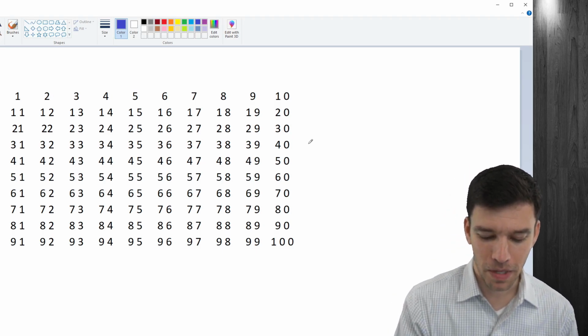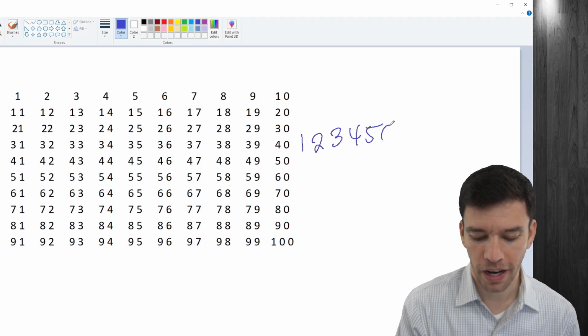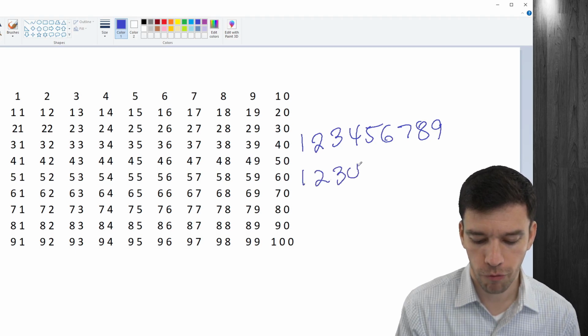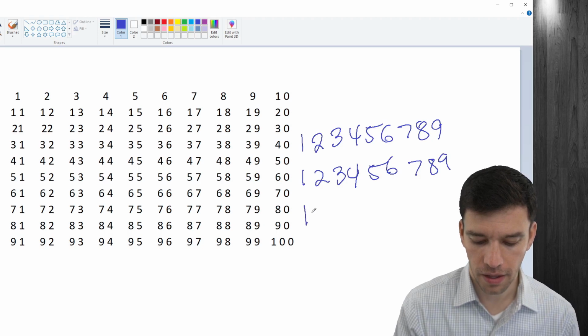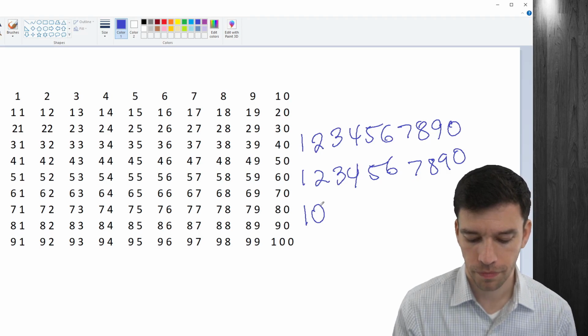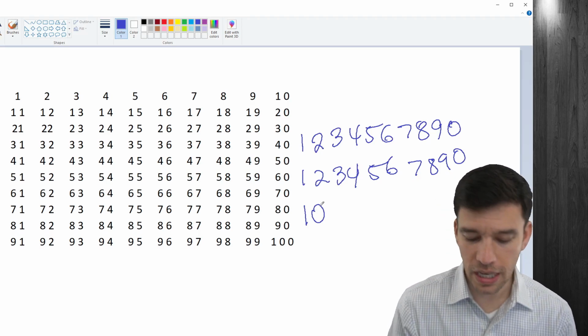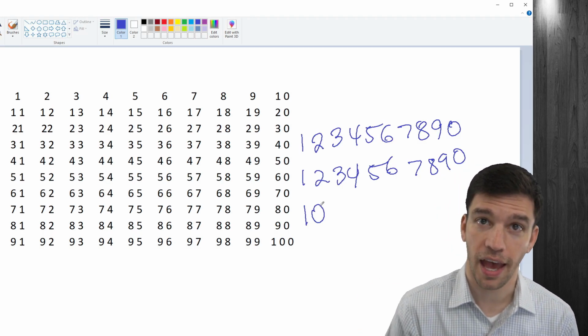So he said, if you write out the numbers, 1, 2, 3, 4, 5, 6, 7, 8, 9. 1, 2, 3, 4, 5, 6, 7, 8, 9. And then 1. Oh, we need a 0 in each one, right? Or maybe you have to put 0 first. I think you have to put 0 first. Doesn't really matter. He said by doing this, you can circle any combination of numbers and you're good.